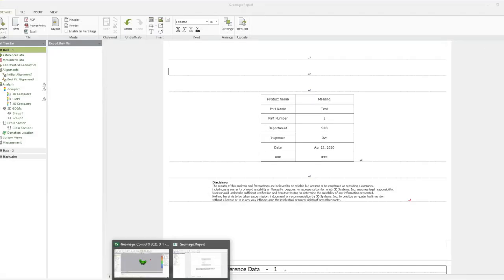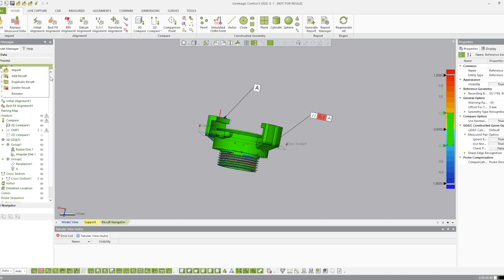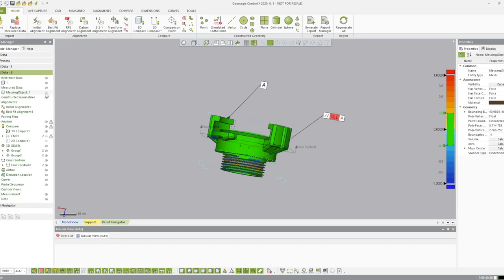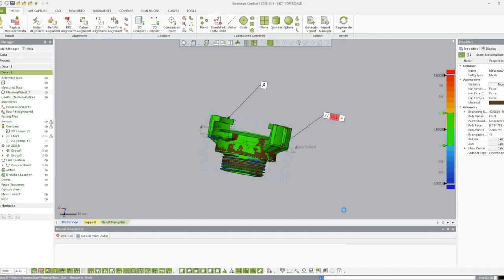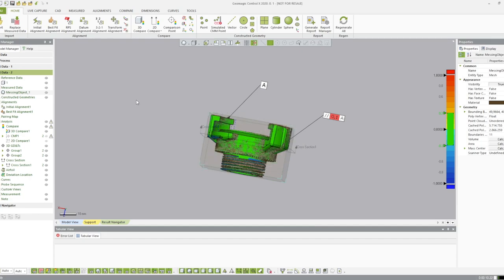One last point I want to show you very quickly. I will delete the second result. I will copy that, duplicate. And over here, I can choose now replace measured data. I will click on it. I will click messing 2, import only, and then do you want to replace them, and say yes.